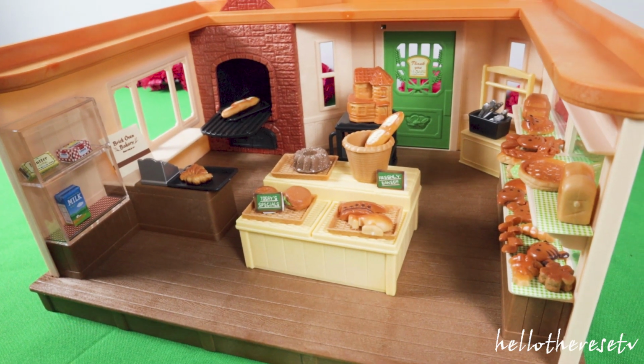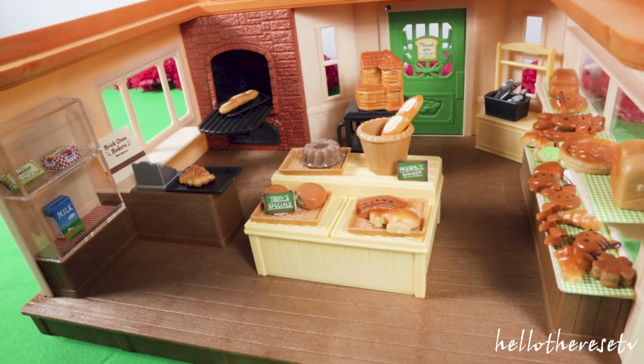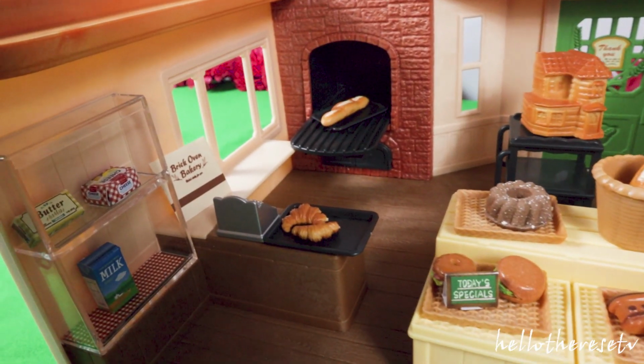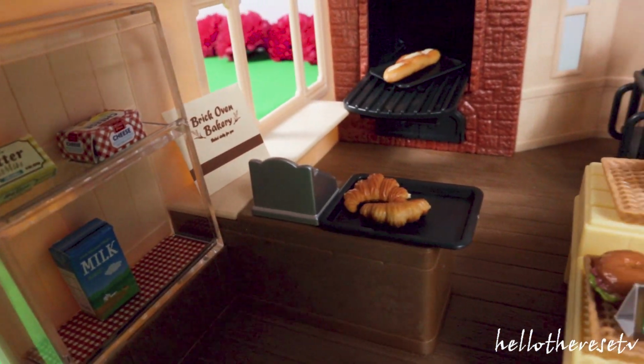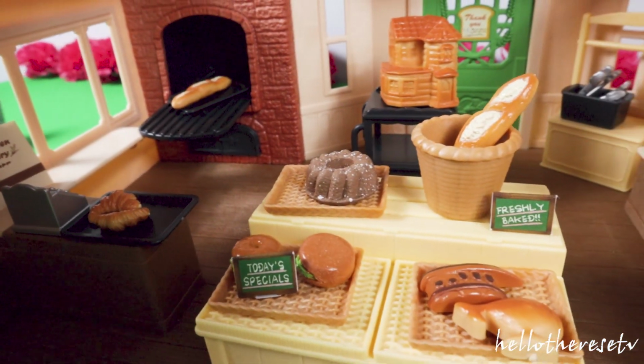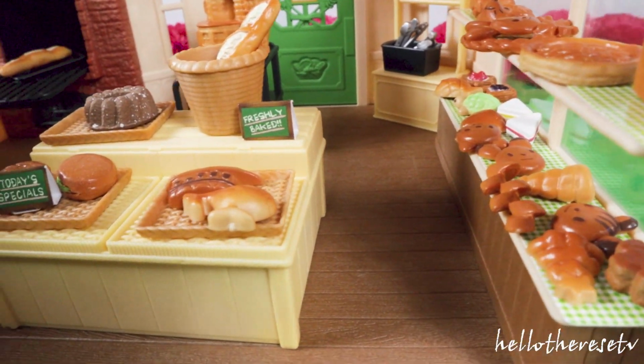And there you have it, our very own bakery. Don't you love the bakery in Sylvania? Oh, so yummy breads! I really love breads!